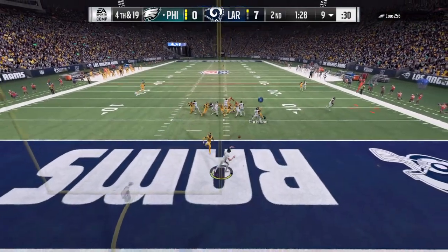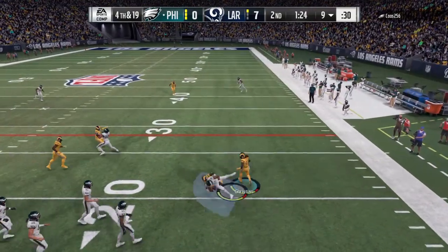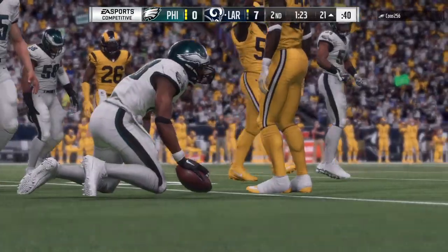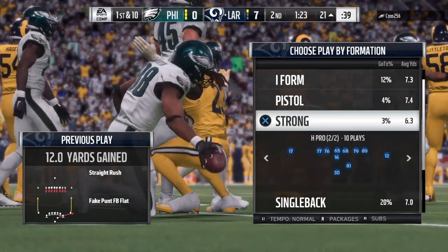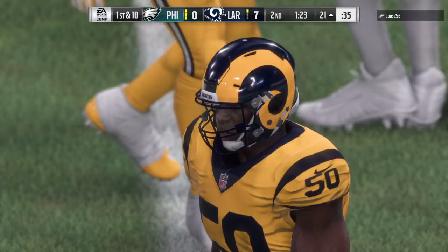They'll try and throw for it here. And it's a short one here, complete to the tight end. And he's not able to get away. He is stopped well short of a first down. 12 yards is the pickup there.